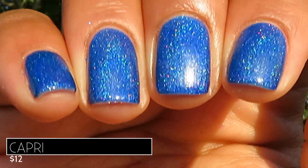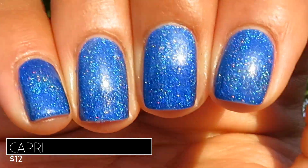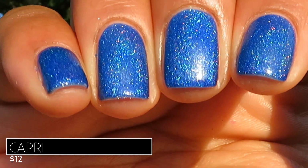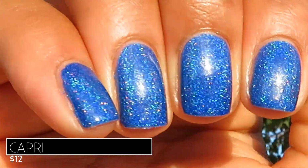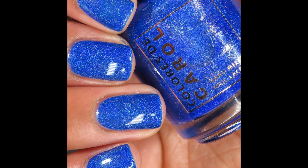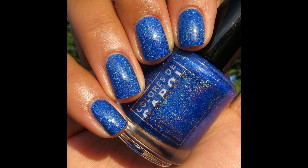So here's what it looks like built up in 2 coats in the sunlight. Oh my goodness. Now, I don't know if this one's the most holographic in this collection, but this may be my favorite blue linear holographic I own now. It's just such a bright, bold base color. It's so much fun. Pictured are 2 coats of Capri with a glossy top coat.